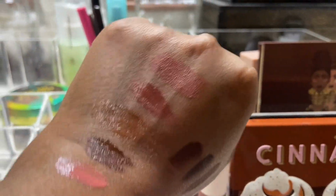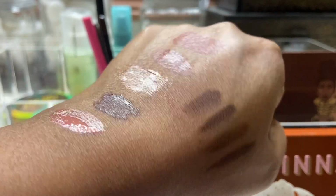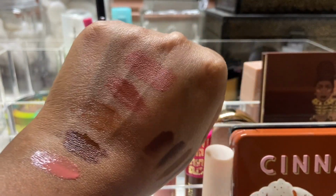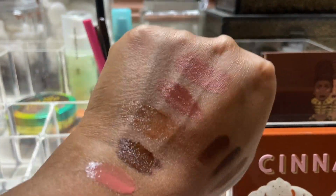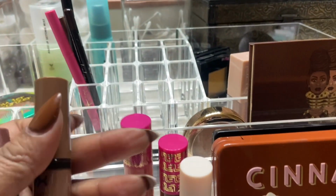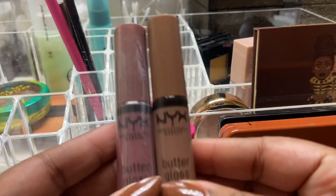Okay, friend, look at these. Do you see these colors? Those last two are the Juvia's Place. So pretty, so, so pretty. That's a lot of lippies to go with for a month, but I still have two more. I went with these two because I just wanted to go with these two.